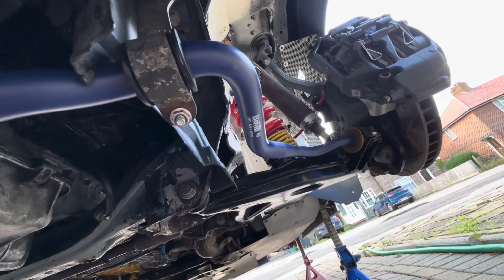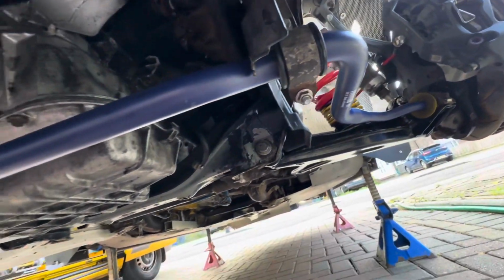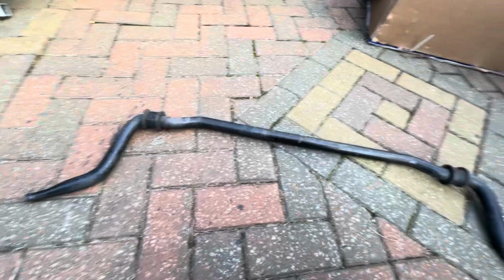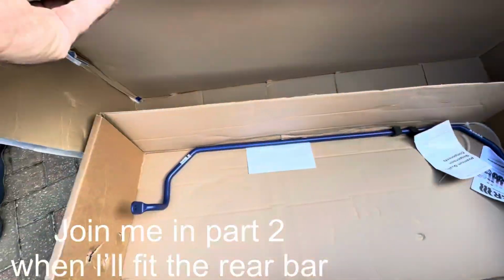Okay, so that is the H&R roll bar fitted. It was quite good with the KW suspension. Yeah, it's good. There's the old one. Now I've got to fit the rear one. Wish me luck.